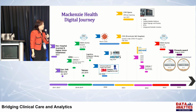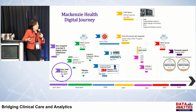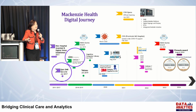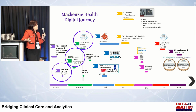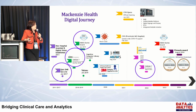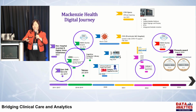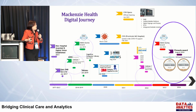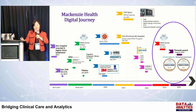In July of 2017, we installed Epic as our EMR, but that's not important, the vendor. 15 months later, we became HIMSS 7. And then 2 years after that, we earned our first HIMSS Davies Award for Clinical Excellence. In 2020, we won the 3M Award for Excellence in Stroke Care. 2022 revalidated for HIMSS 7 again, followed by our second Davies Award last year in June. And this year, Class Organization gave us an Excellence Award for physician and nursing engagement.